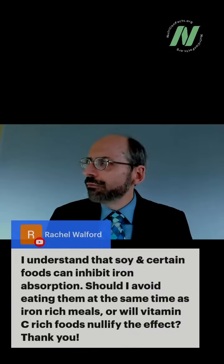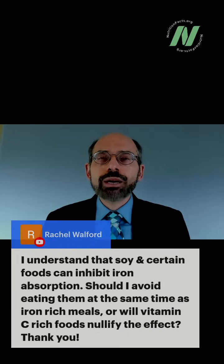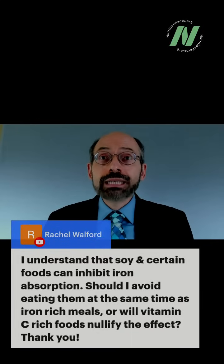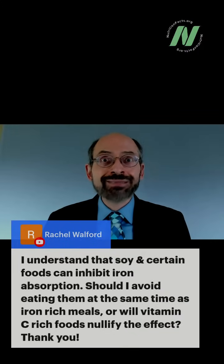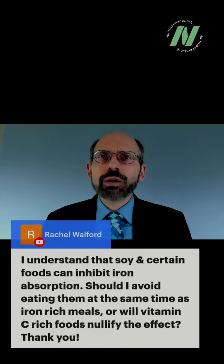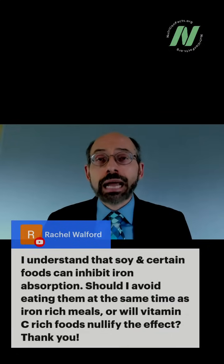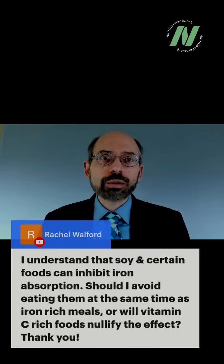Probably for iron absorption, tea inhibits the absorption of iron. So that's why I encourage people, even though green tea is a very important beverage, to fit it into their daily routine, not during meals. Why? Iron absorption. So that's really what I'm most concerned about. And indeed, adding vitamin C-rich foods like the ones I mentioned can boost iron absorption if that's your problem.